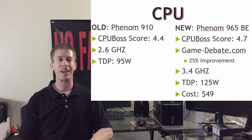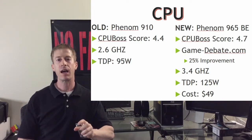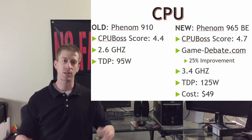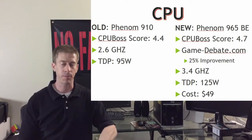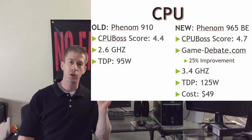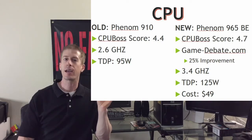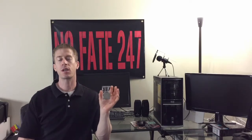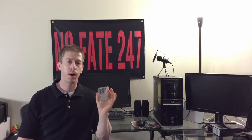The next major piece of equipment we're going to replace is the processor. This computer came with an AMD Phenom quad-core 910, a good, fast, and energy efficient processor that has given us over 7 years of reliability. We are going to replace it with a used, older AMD Phenom 965. Now, we got this for $49 on Amazon used, and we should see a good bump in performance. The only caveat is it will take more energy and it will generate more heat.